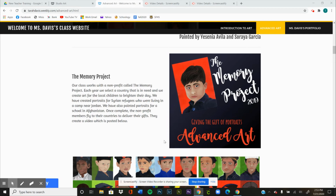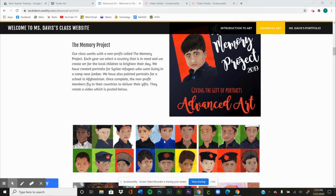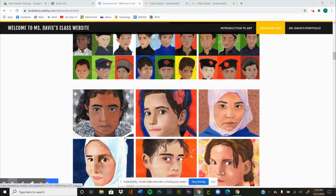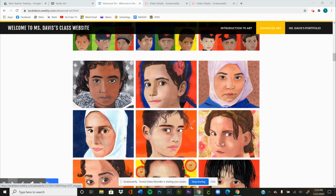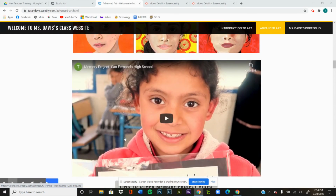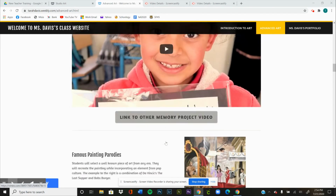We usually do the memory project, which we get photographs of children from poor countries or countries that are going through war. We've done a project with, I believe these are boys from an all boys school in Afghanistan. We did that last year, and then this is from an all girls school in Syria. So they actually fly the portraits back. So we give them the portraits. They fly it back to the village that they live in and they give it to the kids and they create a video. This is the video for the Syrian one. And then I cannot get it embedded in this website. So this is the link to the Afghanistan project.